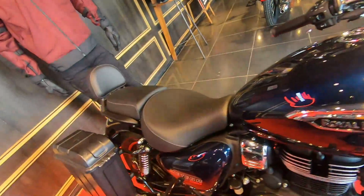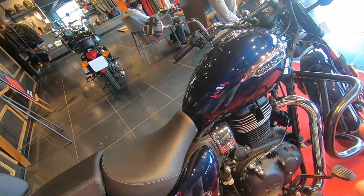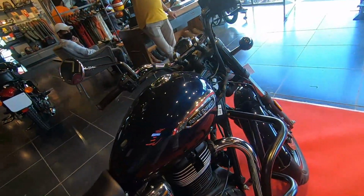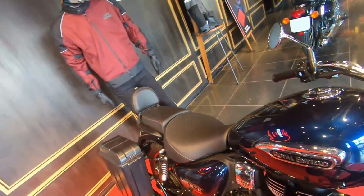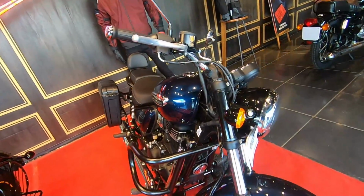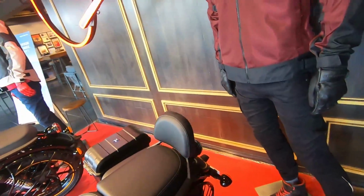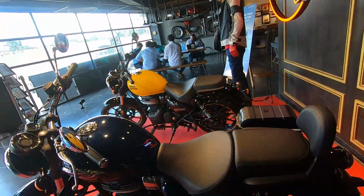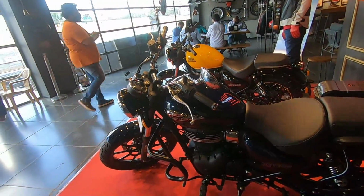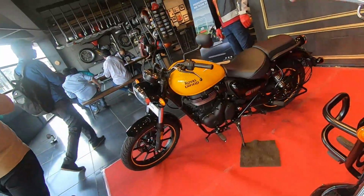As they have improved a lot and evolved from the Thunderbird 350X, I think the power should have been increased. The power is still the same, the modest one, not the best in the class. This is in direct competition with the CB350 from Honda, which recently launched, that is 10 kilos lighter than this. It has a little more torque, and it comes very early, at 3000 RPM. But as far as price, this is 10,000 more affordable than the CB350.